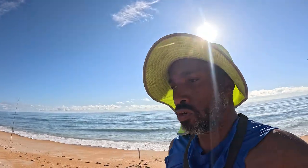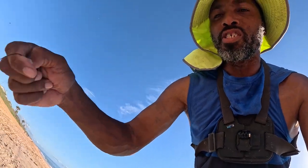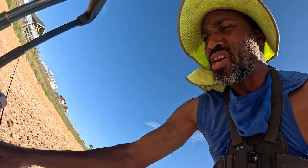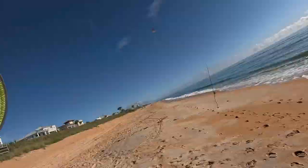What is up, y'all? This is Woody here at Flagler Beach, and it is hot. It's supposed to be high at 86, but it's hot. So far, I saw a school of croaker, spots. So got one already. So I'm gonna keep on targeting them while they jumping in the shallows. Here it is right there. But yeah, we have Flagler Beach once again, trying to get up on these fish. So you can see them jumping out there. So I'm gonna go ahead and target them and get back with y'all later.